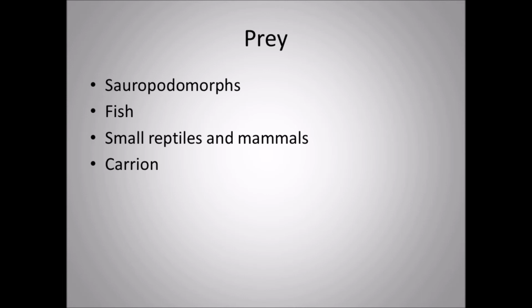And so, fish is probably a small portion of the Dilophosaurus' diet. Then, of course, there are small reptiles and mammals that it could actually go after and eat. And, of course, it would eat carrion. That's what a lot of meat eaters actually do. They're opportunists. They'll eat both live prey and also dead prey. And whenever there's a carcass laying around near a Dilophosaurus' territory, they'll take it. They're not going to ignore it and just go after something that's alive.